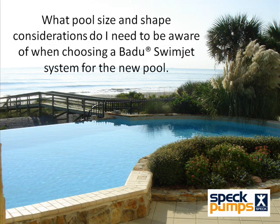What pool size and shape considerations do I need to be aware of when choosing a Badu Swimjet system for the new pool I'm having installed? We recommend a swimming envelope of no less than 7 feet wide and 14 feet long. In small pools, features such as sun ledges, in-wall benches, and corner steps can, in some cases, interrupt the current produced by our systems. In most instances, proper jet alignment will compensate for these features. Please consult your pool builder during the pool design phase so that this is considered when installing your pool.